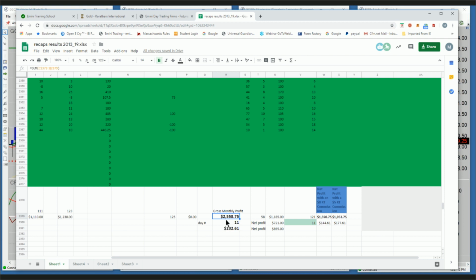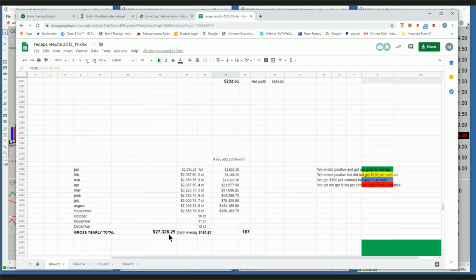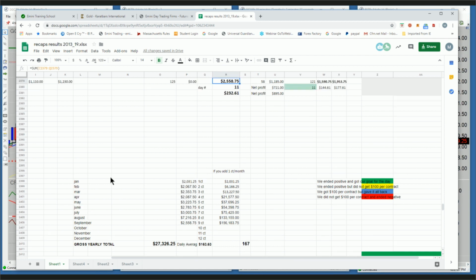On the month now, we're up $2,558. That's over 11 trading days, averaging $232 per day. And on the year, we're at $27,326. That's over 167 days, averaging $163 per day.